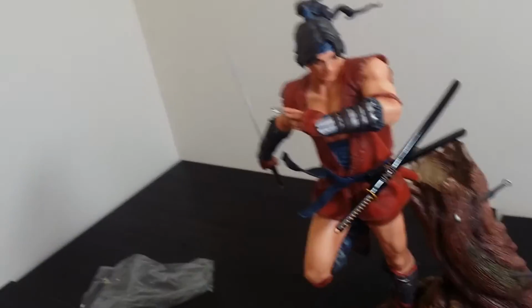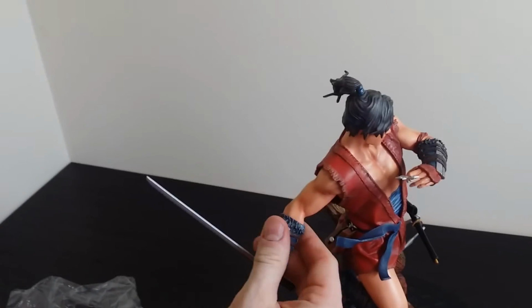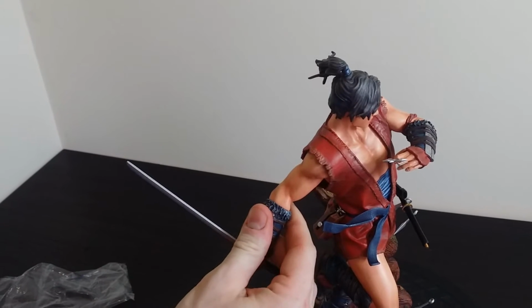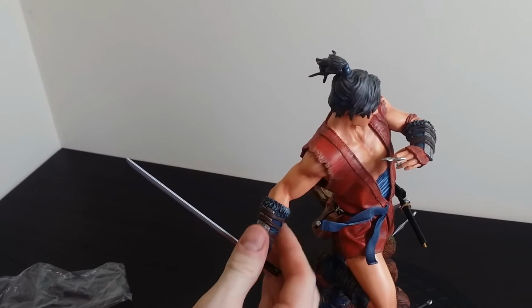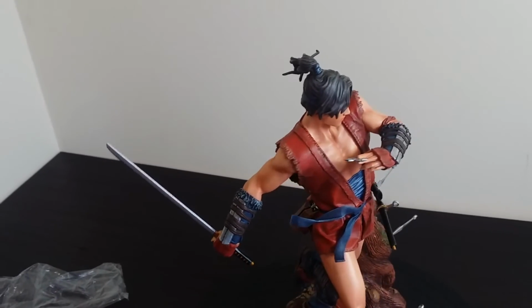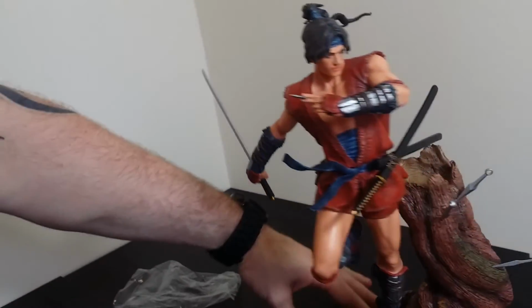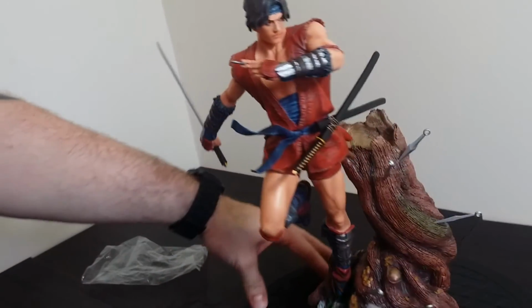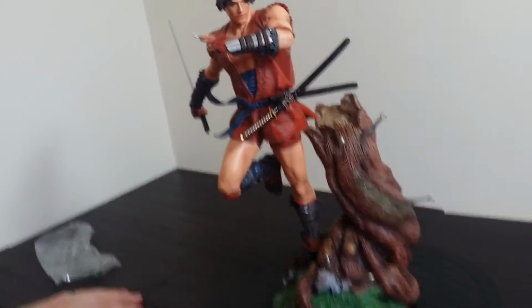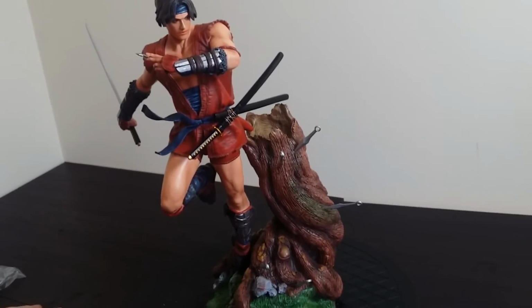Yes, and this hand with the katana sword, there's not a lot of play if you get it in right, but you can move it. Once it's in place, that's it. It's not coming anywhere now. So the sword actually does sit sort of upwards. And you can see as we turn it, the ninja star does not come out once you've got it in place. Okay? Overall, what do you think? I think it's dynamic as hell. I kind of like it.